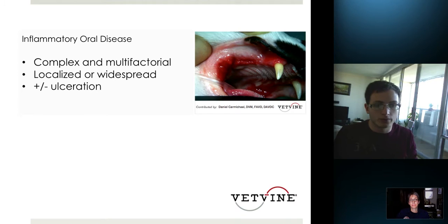The other part of what we're talking about today is inflammatory oral disease. This is an incredibly complex and multifactorial process. It involves immune responses, infectious agents, classically FHV-1, but also calicivirus, and other innate bacterial flora of the oral cavity. It can be localized to a single area. It can be widespread throughout the entire mouth. This often involves some degree of ulceration, but doesn't necessarily have to.